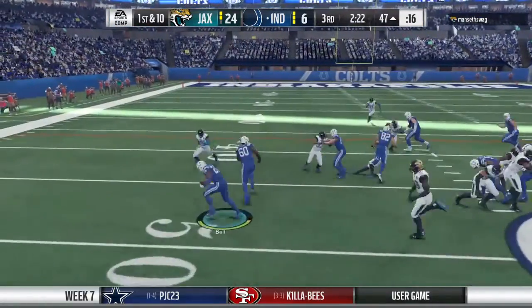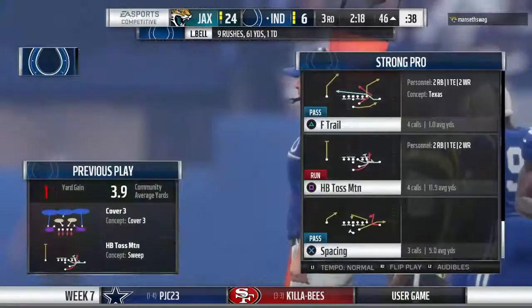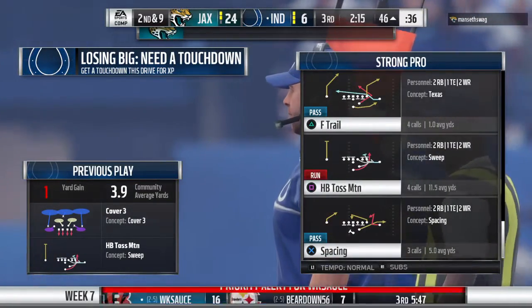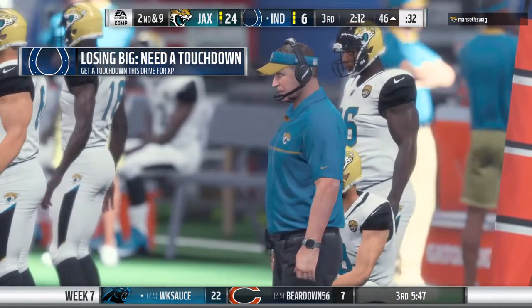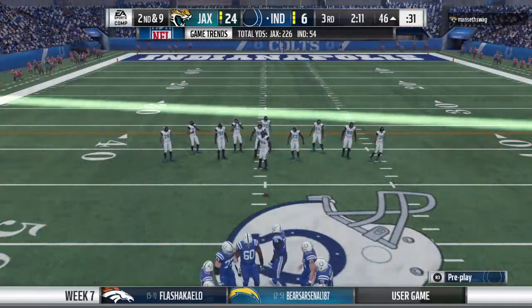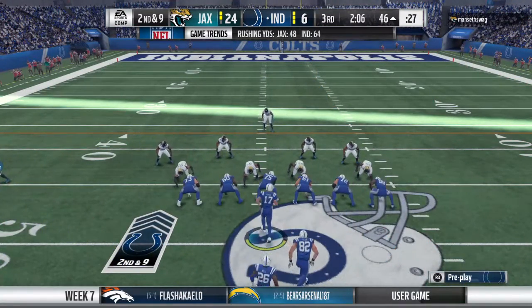They'll try and get the running game going with Bell. And he'll get this down only to about the 46. Just a yard on the 1st down carry, so it's 2nd and 9. I think if they want to start getting back into this game, it behooves them to get better on 1st down. Yeah, certainly not what they were looking for there out of the opening play of this drive.